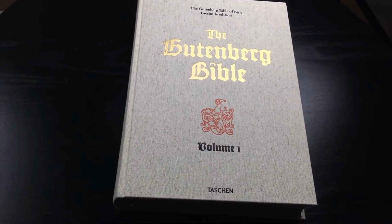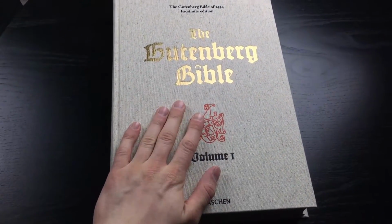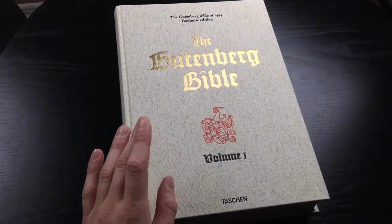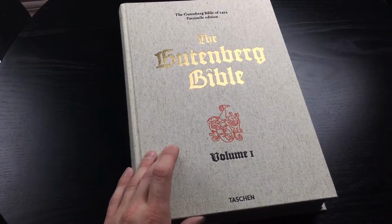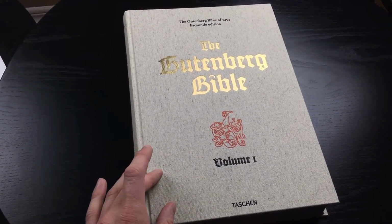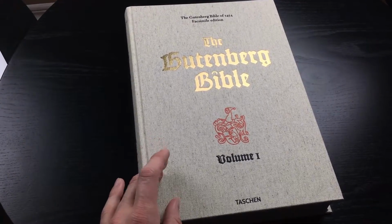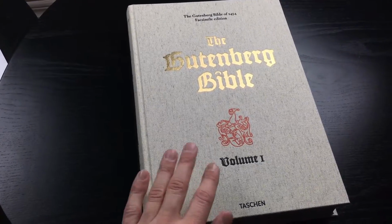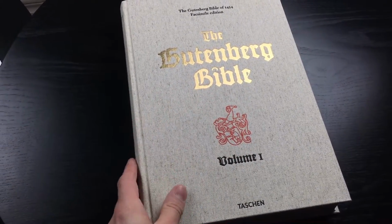And now it's time for the live recording part of this video. Here we have the Gutenberg Bible from Taschen. Before we dive inside the book, I just want to say that the cloth is great on this 2-part volume, volume 1 and 2. It's untreated, uncoated, feels very authentic, has a fuzzy feel to it, like an old style.